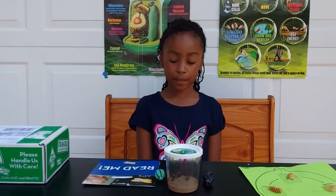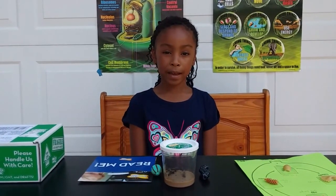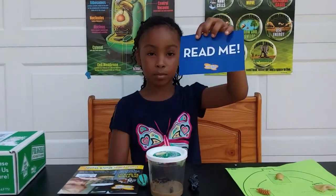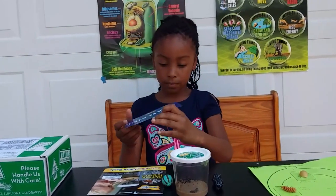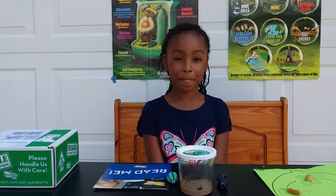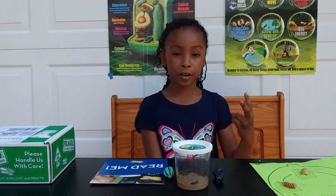So Naya, where did you get these caterpillars from? I got these caterpillars from insectworld.com. And who got them for you? My dad. And how long did it take for your caterpillars to get here? It took 2 days.